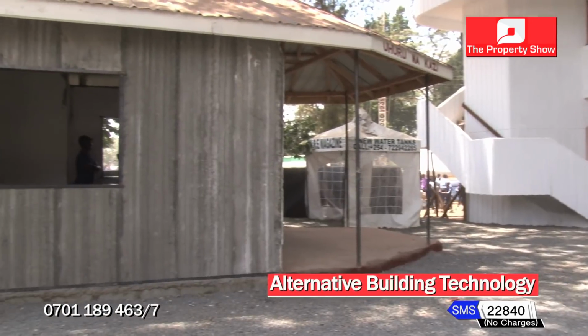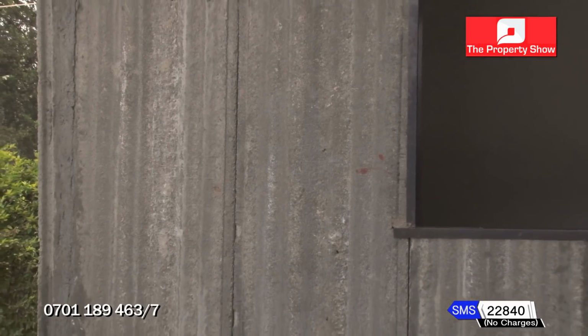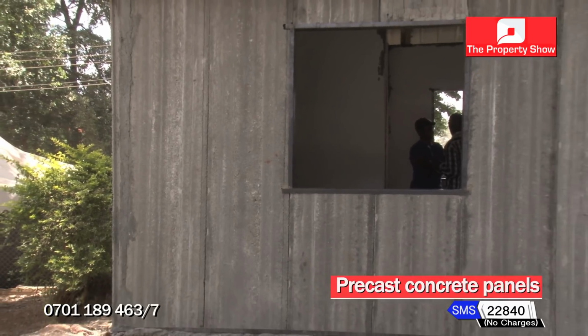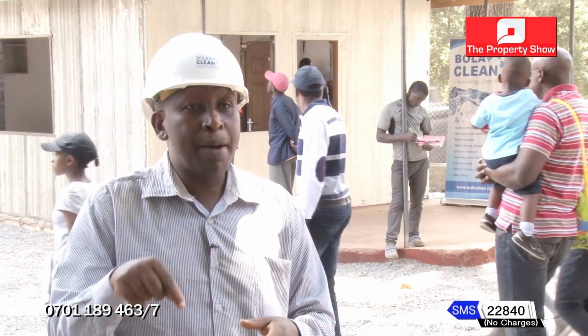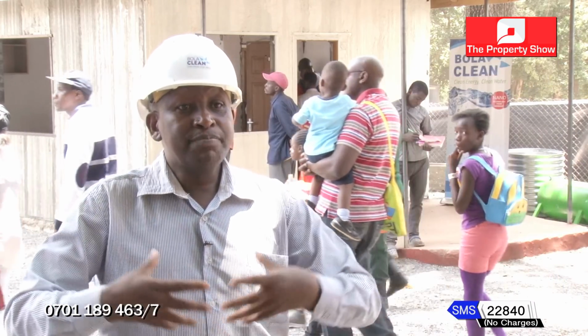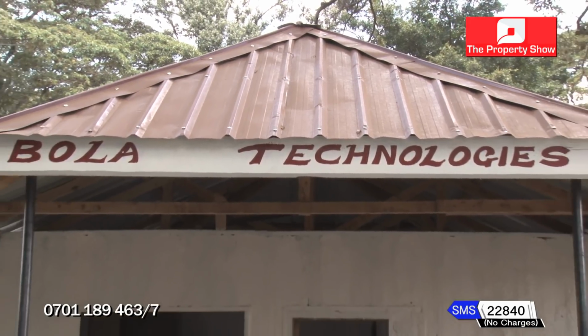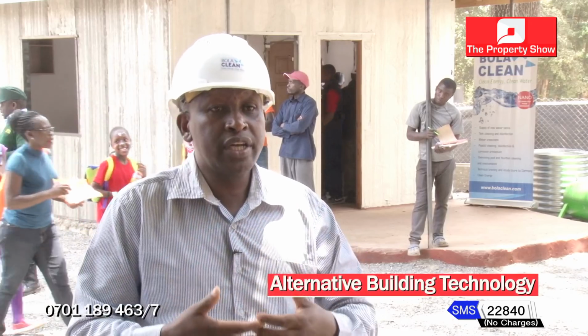The cost of setting up, especially this particular house, the design was given by National Construction Authority and the State Department of Housing. And we were given 42 square meters. This basically, in terms of background, was a government tender, which was floated in March. Bola Associates participated, and I'm very proud and excited that we won the first round of this exhibition and the showcasing of the technology.